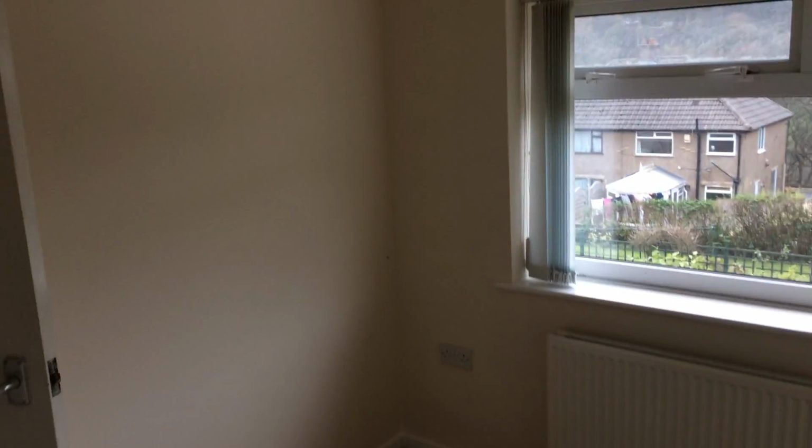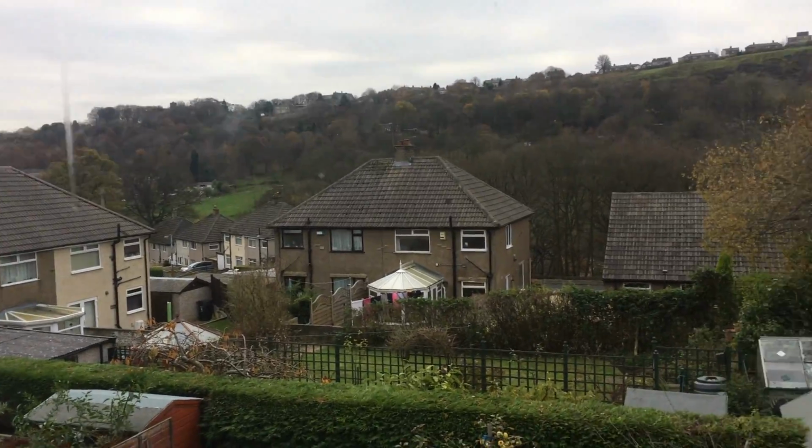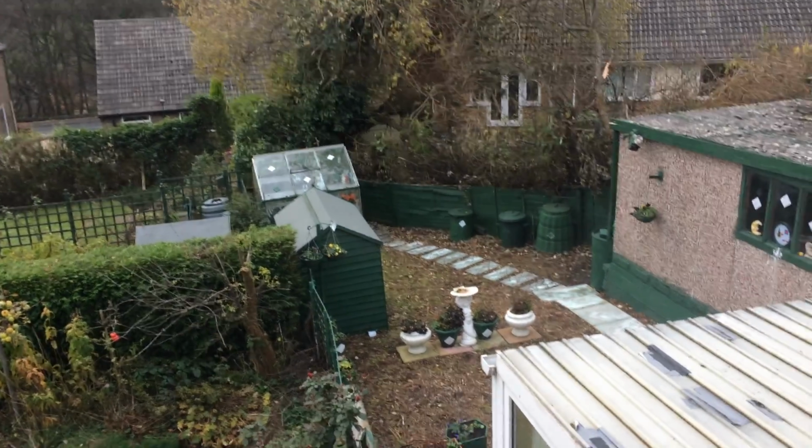So the house is located in Meadow Crescent. Really, really popular area. So quiet. Nice outlook, looking over to the sort of bottom of Bracken Bed Lane, that sort of area. Popular location for people to move to, families. It's on the market, £129,995.